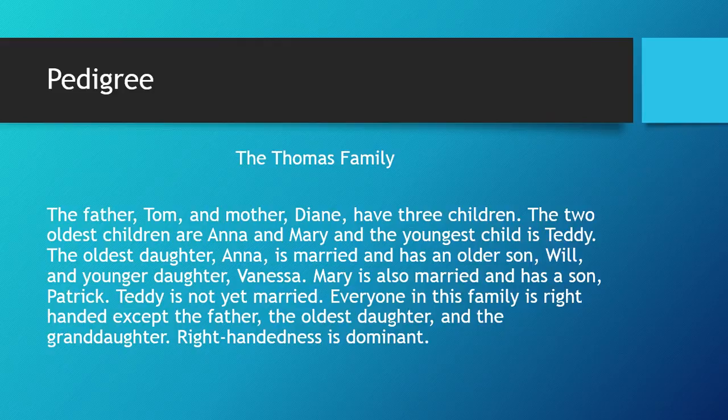Everyone in the family is right-handed except the father, the oldest daughter, and the granddaughter. Right-handedness is obviously dominant.